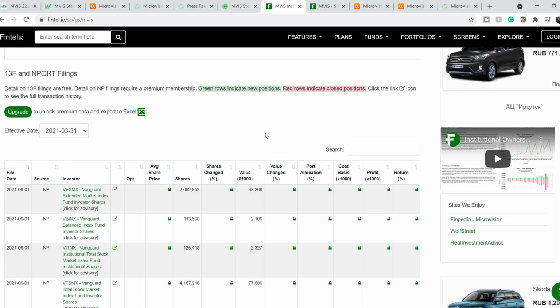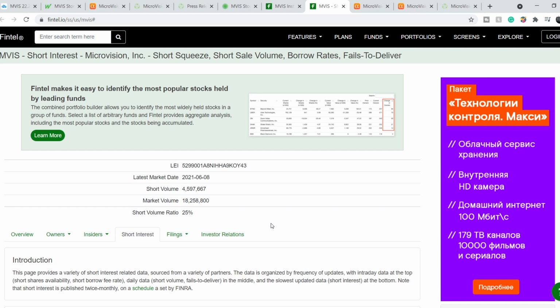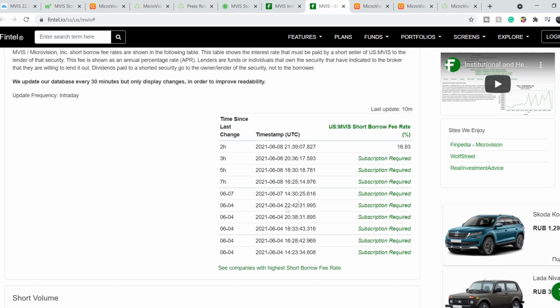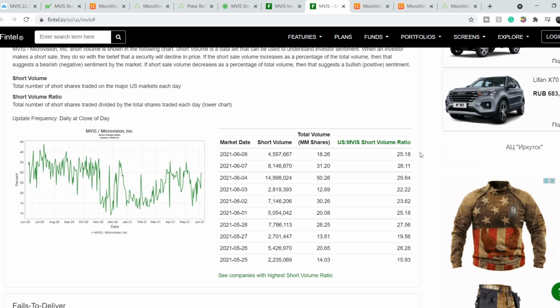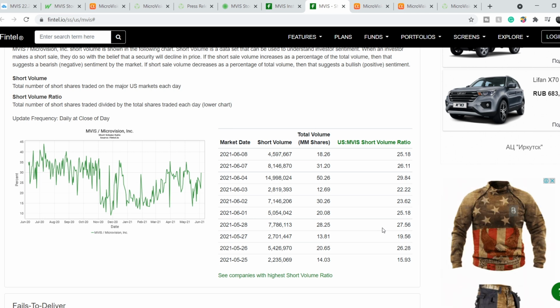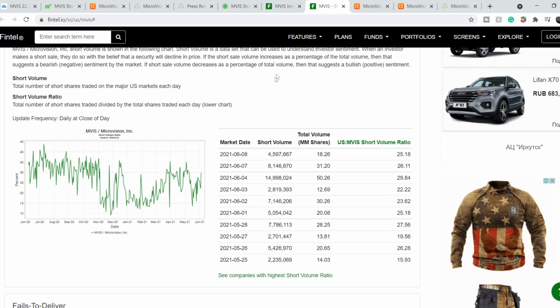But for now it is extremely risky, and let me show you this. This is the short interest of MicroVision stock, and as you can see, the short volume ratio for now is 25%, and it has a quite high short borrow fee rate of 16.93%. And as you can see, we have had this ratio above 20% for more than 1 week. And this means we still have a possibility for a short squeeze, and that's why we have room to grow to the upside.